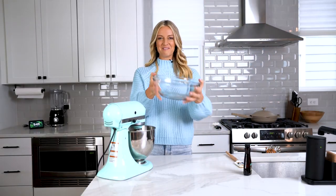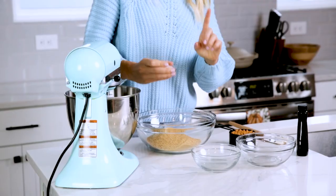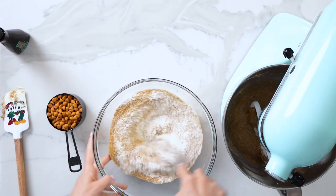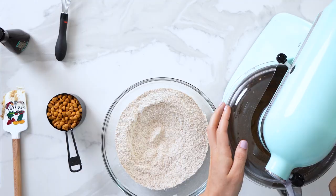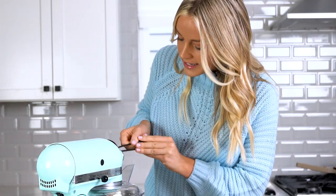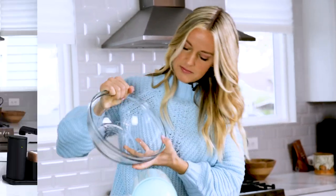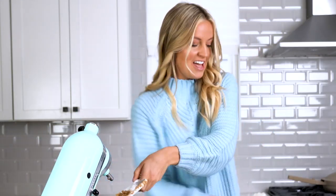All right, now in a large mixing bowl, we're gonna mix together some flour, crushed graham crackers, baking soda, and a little bit of salt. Whisk all that up. All right, now with our mixer on low, we're gonna slowly incorporate our dry ingredients into our wet ingredients. I'm gonna use this little guard so I don't make a mess. And just slowly add it in. All right, our base dough is almost done. Now we're gonna take it off and do this last part by hand.